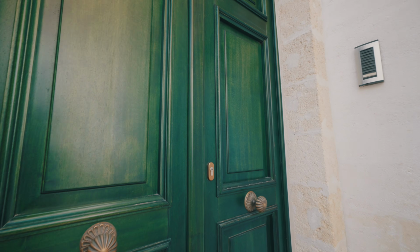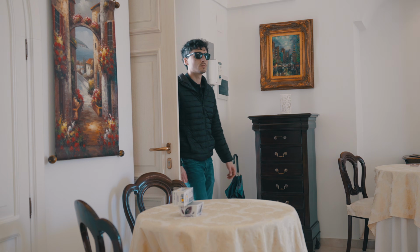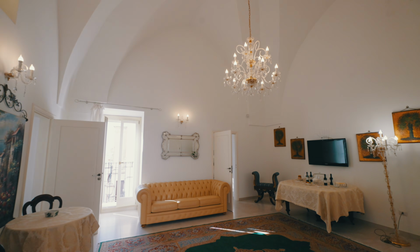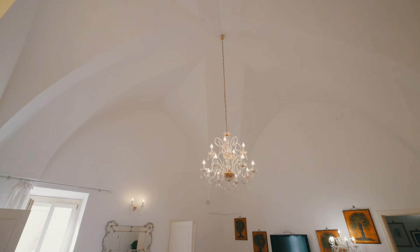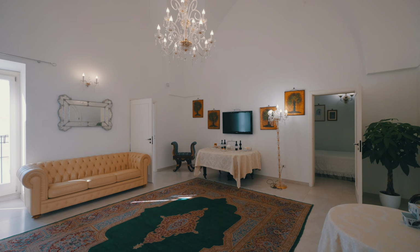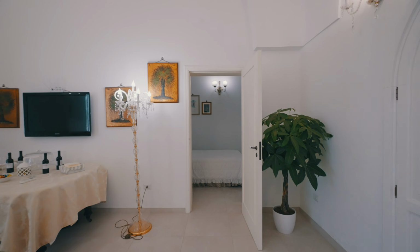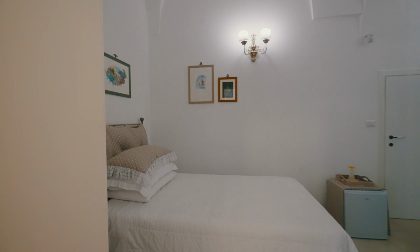You have this first floor apartment, which is totally redone. And on the floor with the garden, you'll see a space which has to be renovated. So this is the main living room, dining room. Gorgeously done, I must say. The furnishing is perfect. It's very elegant. You have the really high ceilings. And from here you have entrance into one of the bedrooms.